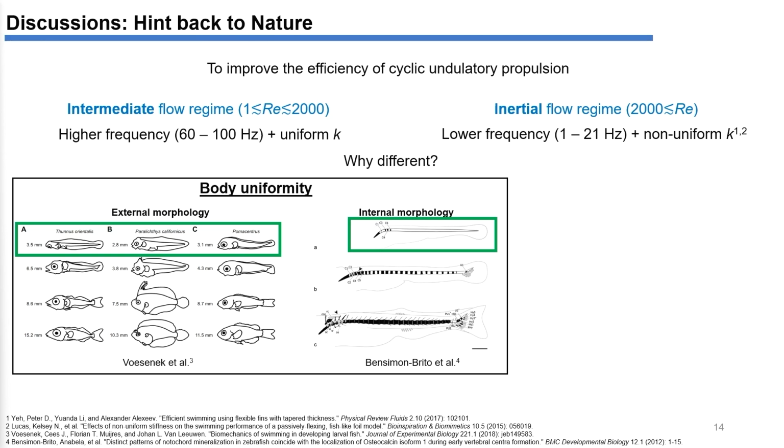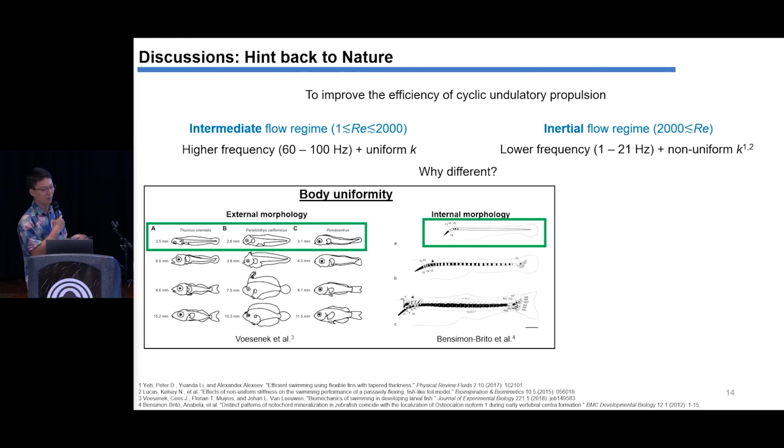So these conclusions look very contradictory to each other, but they are exactly in line with different morphological features of fish at different stages of their development. So let me walk you through some details about it. So here are these morphological changes for bony fish when they develop into their adult stage, right? When they're at their baby stages, as you can see, their body is like a rectangular shape. It's more uniform. And then when they grow up, this body is more like an ellipsoid shape.